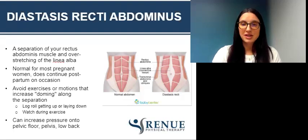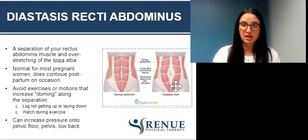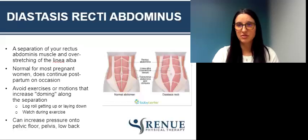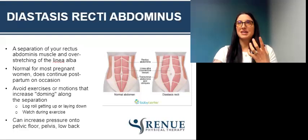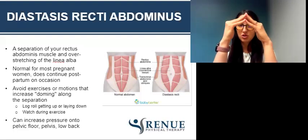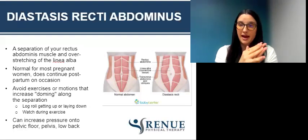So as you can see in this picture, this separation is right around the belly button. Separations can happen anywhere along this linea alba, so it's not just around the belly button. If you have one of those, we want to avoid exercises or motions that are increasing the doming along that separation. So if you ever go to sit up out of bed, or you're laying down and you see like a peaking or a doming in the center of your muscles, or in the center of your abdomen, that could be that diastasis.